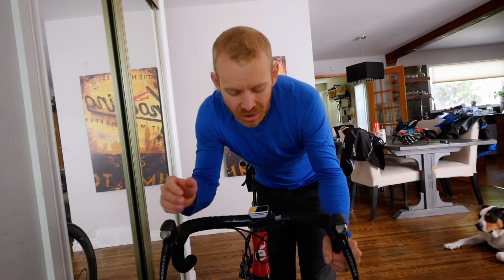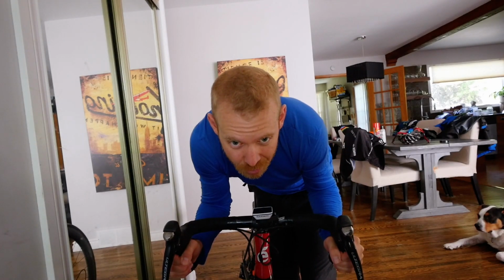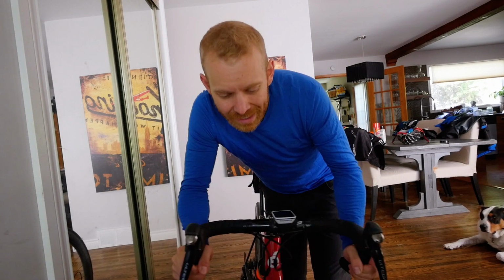Mark Cavendish calls it closing that hole, so you get in there and you get really low so you're not scooping in a bunch of air into your chest. You can go side to side and push the bike down so that it stays on the road really well from this position. But you want to get into that position before things get hairy.